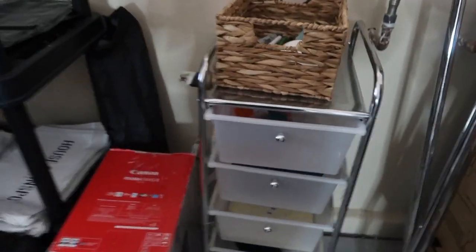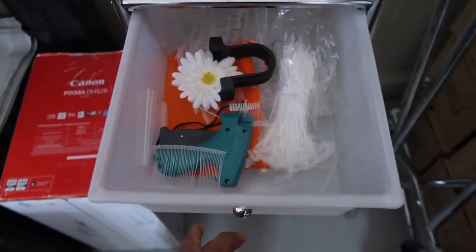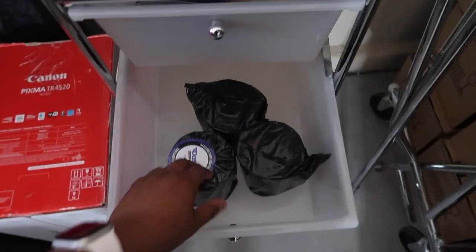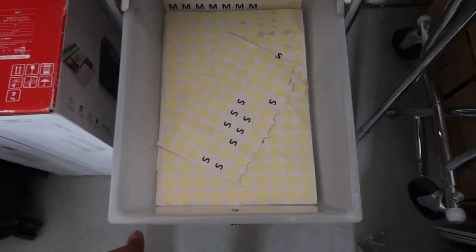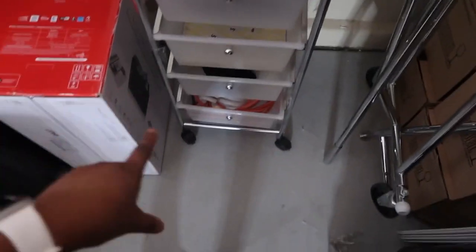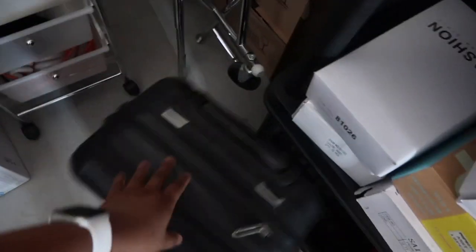Over here is all the supplies. I just have some pins, some more of the guns for tagging. That's thermal paper, and then my stickers, and then some more little odds and ends. And then there's just some cords down there. I think it's still taped up, but it's just some cords down there. There's my printer that I have yet to set up. This is my suitcase that shouldn't even be over here.